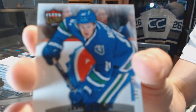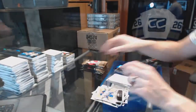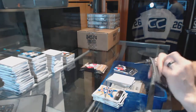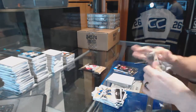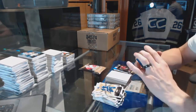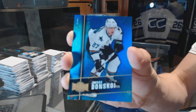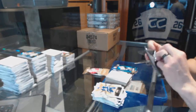Fleer Ultra Rookie, number 699 for the Vancouver Canucks, Jared McCann. Flair Showcase for the Canadiens, Zach Fucale. Metal Universe for the Coyotes, Max Domi. We've got a Precious Metal Gems Blue, numbered 43 of 50 for the San Jose Sharks, Jonas Donskoi. 43 of 50 for the Sharks, Jonas Donskoi.